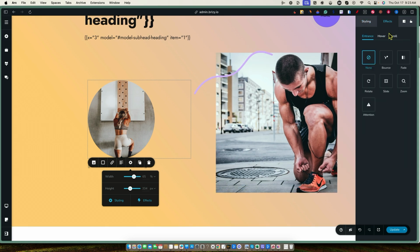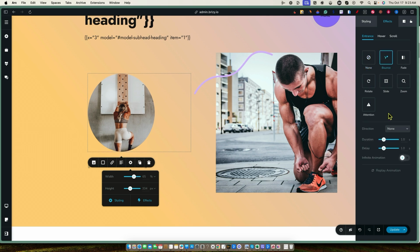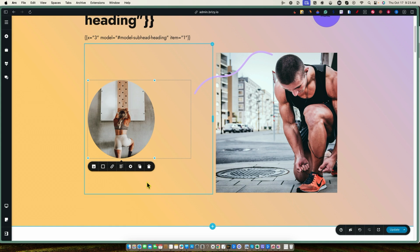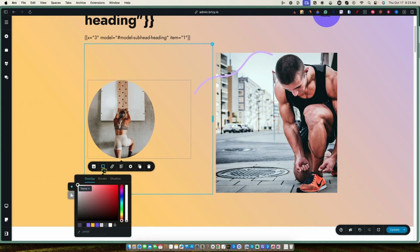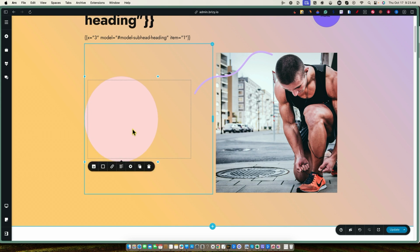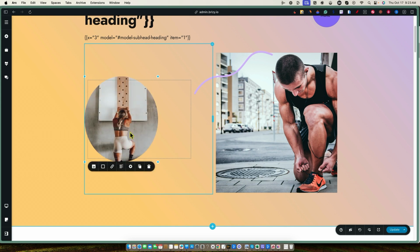I'm going to click on the effects over here. So you can have this actually bounce in. You can slide, rotate, attention, zoom, fade. Let's do a bounce and we'll just leave it like that. Okay. And then I'm going to click on it again. And then let's see. I'm not sure what that is. That's border. So you could actually change that. That's solid overlay. So not sure we would want that. Let's see. Okay, so I just kind of messed that up. Let's see if we can do a Control Z, and that did work.